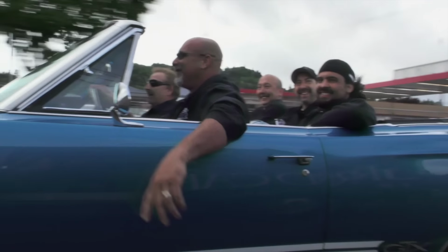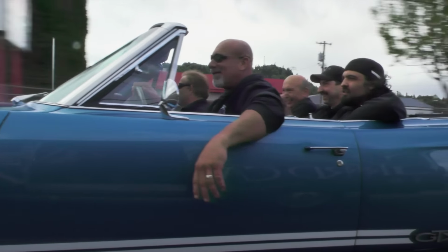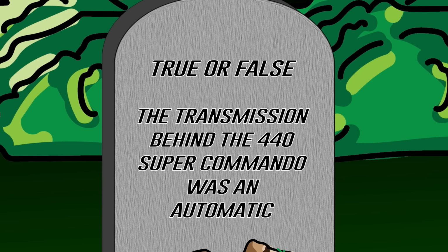How did we do on that one, Graveyard Cars aficionados? Did Mr. Goldberg's 1968 GTX convertible have an automatic transmission? If you said true, you're a liar and a fat mouth. Well, that or you don't remember it.